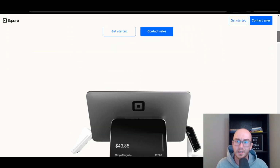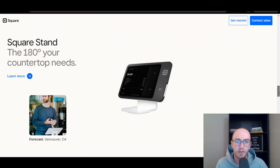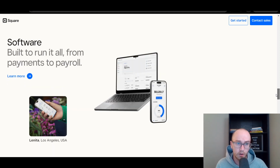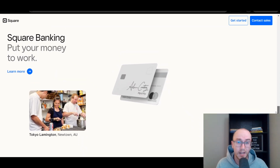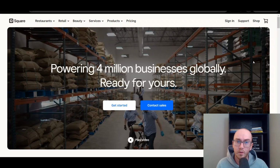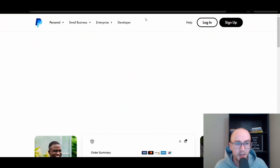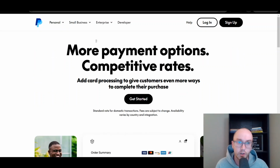Even if you are just running a simple lawn care business, Square can be a good option there too, because you can send out invoices, and you can create recurring payments as well. They have added the ability to run payroll through them as well as banking. So you really can go for Square as an all-in-one, one-stop shop for small business, whereas PayPal is more just for processing payments. Again, they do have some small business features, but it's maybe not necessarily as expansive as Square.